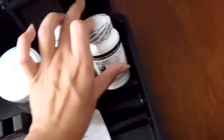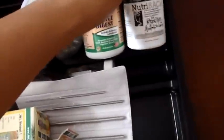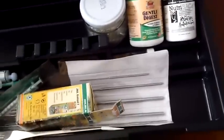This here is probiotic supplements. I use this very often. This is NutriBag for reptiles and amphibians. It keeps the good bacteria in the intestines maintained or whatever. Oh, I suck at this.